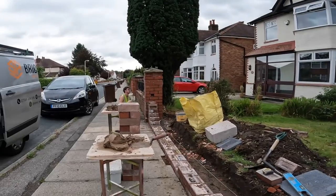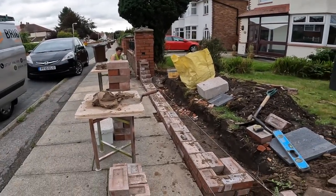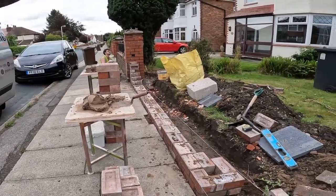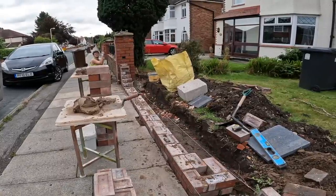There's Alex down there, just getting all that corner jointed up for us. The pillar's knackered, so what we're going to do with the pillar is push it back a bit and pack it and then point it. I'm just looking at that, it's not even been bedded on.